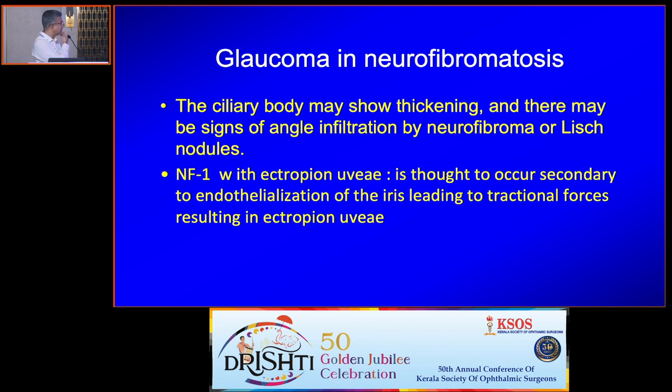So there are a couple of slides on this, and this is basically glaucoma and neurofibromatosis. Here, the ciliary body may show thickening, and this can be because of infiltration by a neurofibroma. You can also get ectropion uveae, and this is supposed to be secondary to the endothelialization of the iris leading to tractional forces, resulting in ectropion uveae.